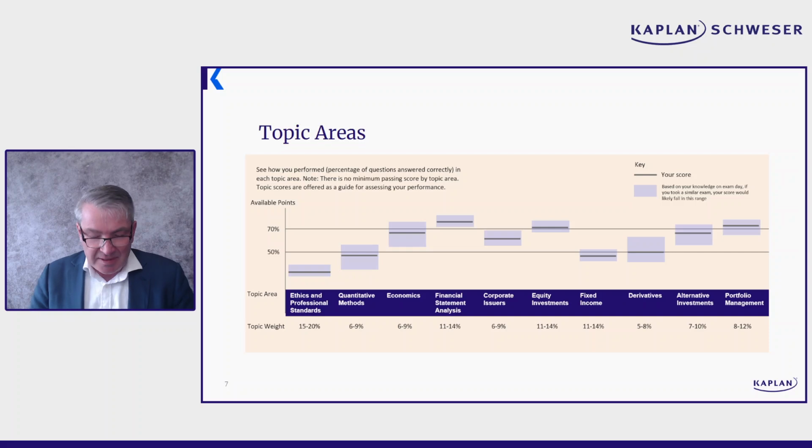Now, of course, the other thing that you see in your report from the CFA Institute is topic areas, and you'll see how you performed in all of the different topic areas. Now, you do not get a minimum passing score for each topic, okay, but what you do get is 2 bands, 50% and 70%, and then you can see your score. So congratulations, if your score in a particular topic area is above 70%, you perform really strongly here. If it's below 50%, then it's not a particularly strong area. So you can see how you performed on each topic.